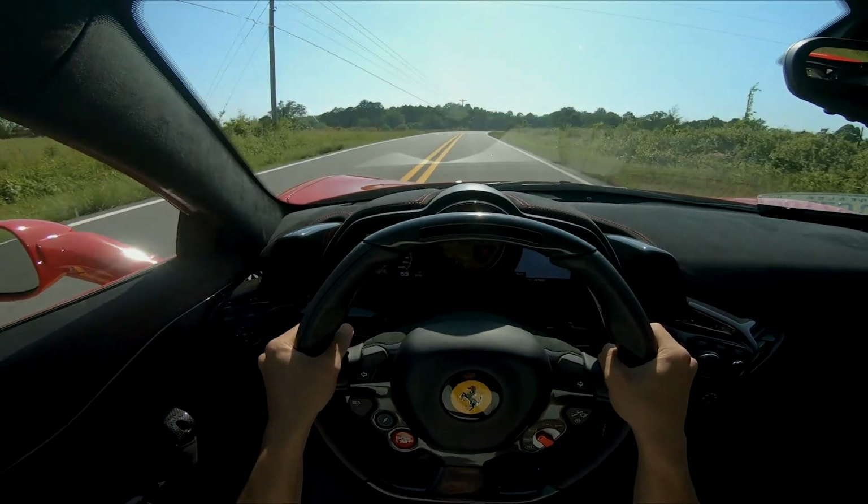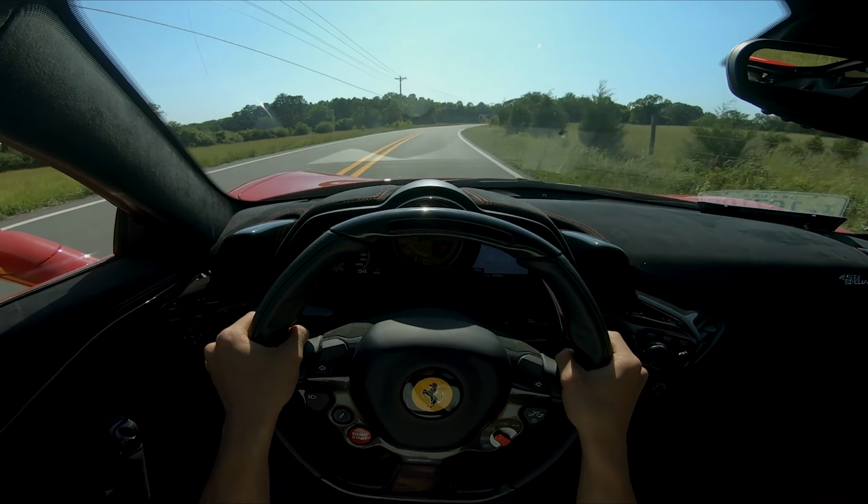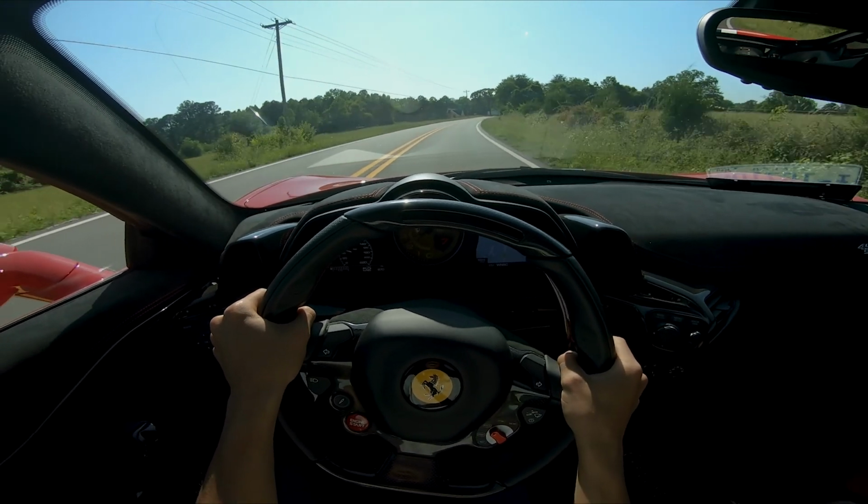All right, so that pretty much wraps up today's POV drive of this 2015 Ferrari 458 Speciale.